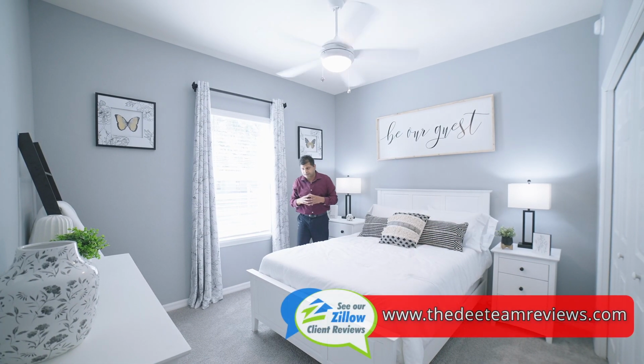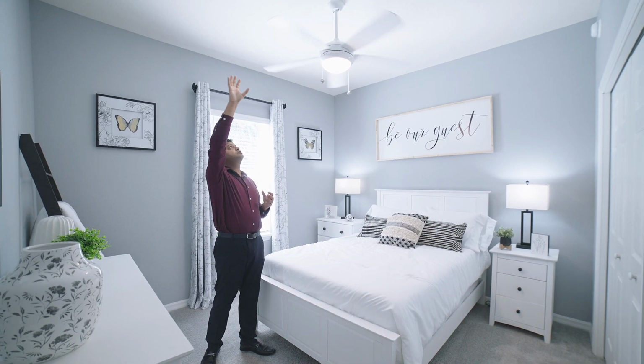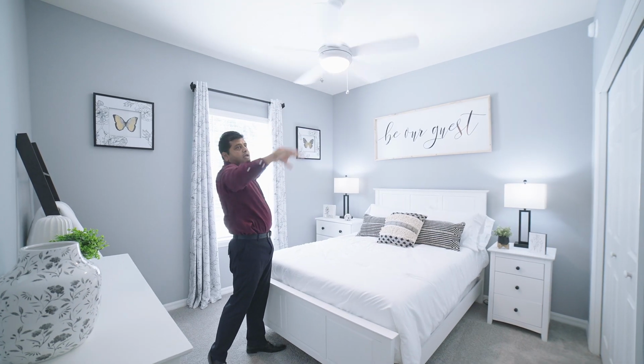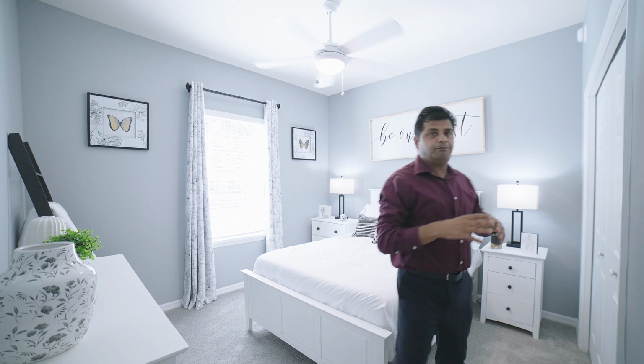What I would definitely suggest if you're building from scratch is to get those extra 2 lights, so you have like either this way or this way. But definitely get extra lights in the master bedroom, because that's usually a big room.